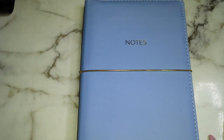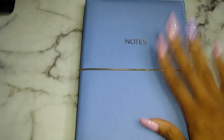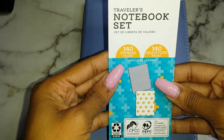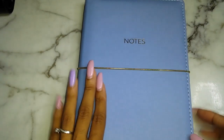And they had four boxes of the gold traveler's notebook set, which looks like this. And then they had about three of these ones, which is the marbled ones, which I already own and I didn't feel like I needed to buy more of. But they had a few of these and I took one because this one has the fitness pages as well as the gratitude pages. So I decided to get it.